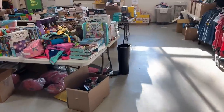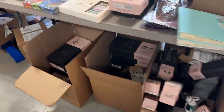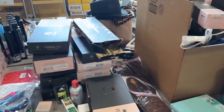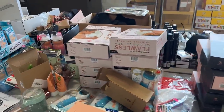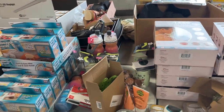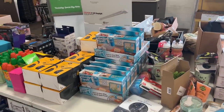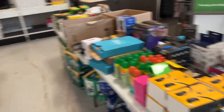What else am I surprised by? These here didn't do as well as I had expected, but it looks like we moved a good chunk of them. I've got a pallet of these and a pallet of these, and it looks like I barely sold any of either. Not thrilled about that. Hopefully they move faster on a lower dollar day. What else?